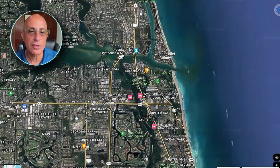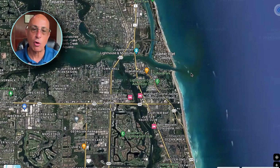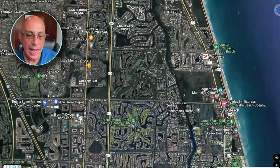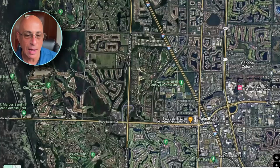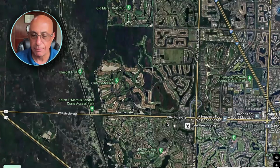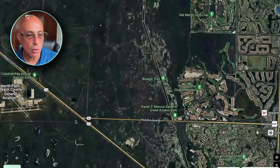This is where a lot of the restaurants are. Guanabana's is a staple when it comes to restaurants. There's an area here called Restaurant Row, I call it. So if you live in Palm Beach Gardens, and if you live at Apex at Avenir, you'll have access to all this stuff. But I am going to be moving down the main road through Gardens. They call it Gardens sometimes, not just Palm Beach Gardens, but Gardens. It's PGA Boulevard. PGA Boulevard stops sort of here.